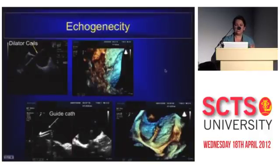Again, echogenicity-wise, these are exquisitely visible on echo. You can see on 3D echo as well as 2D echo the different coils of this dilator. You can actually see tram track lumens. This particular lumen is empty of the guide catheter, and you can actually see things coming out of it. And this can all be live. 3D echo particularly is a beautiful live modality to steer the brain of your interventional colleagues and your own brain as to where you're going.